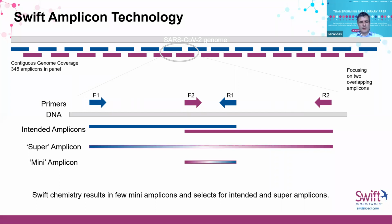In the next slide, I also wanted to highlight how our Swift Amplicon technology works in case there is a mutation in the primer binding site, and in case a mini amplicon can be generated. So, just stepping back, this is how we design the amplicon. F1 and R1 are the amplicon pair, and the next pair is F2, R2, as an example. These amplicons can generate the mini amplicon indicated here. They can generate the super amplicon indicated here, and also the amplicons that we intended to design.